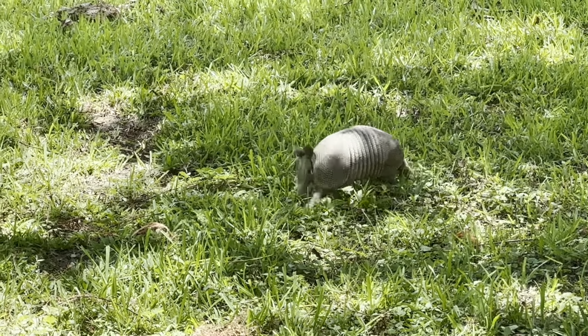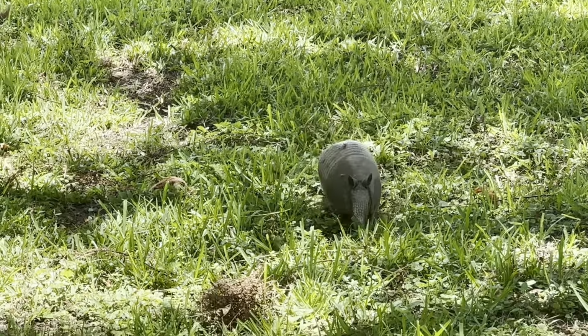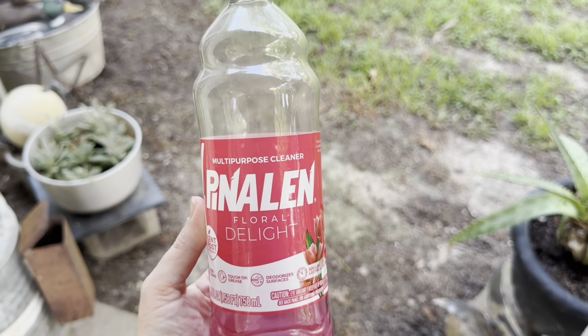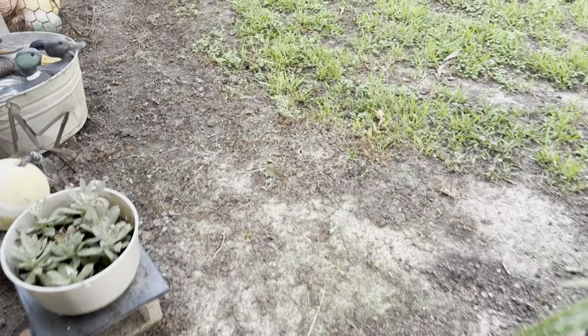I see about 4 armadillos just underneath my house. I showed y'all in the last clip the armadillos. Well, I can't have armadillos because they root and they make a mess out of everything. You can see here they're digging. You see all around the house where they're digging. All that. Digging. So I went online and it says they don't like the smell of pine sol. I don't have pine sol, but I got some pineland, and I'm gonna spray it around the house.